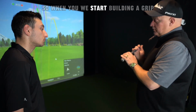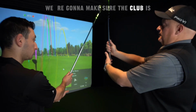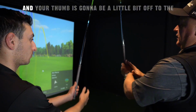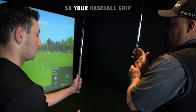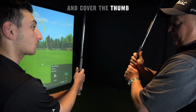So when we start building a grip, we're going to start with our left hand. We're going to make sure the club is down by the fingers, not in the palm, and your thumb is going to be a little bit off to the right side. Good, that's beautiful. And we got a little grip cap sticking out. So your baseball grip, you kind of just come over with your trail hand and cover the thumb.